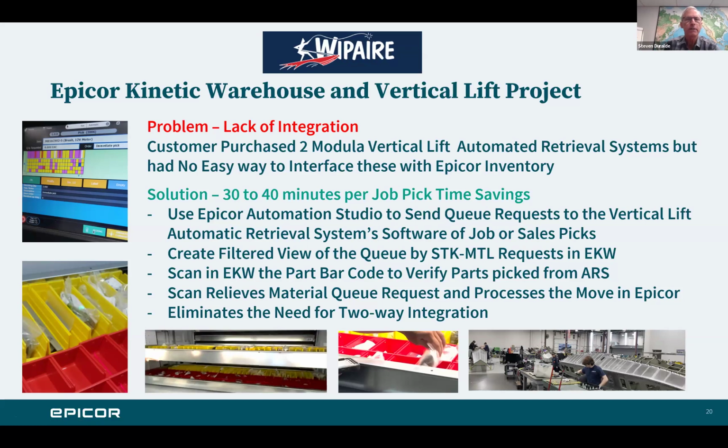So let me talk about WhipBetter. This is a pretty exciting project, and I use them for my label examples now in my demo. They had these retrieval systems that they bought, but they just really weren't that well integrated. And you can see, to make an airplane float, you have to have a lot of parts. So they have these big vertical lifts with tons and tons of parts.